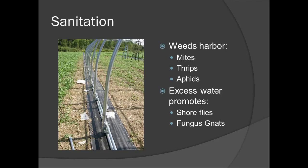A little piece of grass grows up in between there, and that grass can harbor aphids, can bring in a lot of other insects. So just preparing in advance and trying to make life a little easier. It's going to be hard enough being a high tunnel grower. If you can do little simple tricks like this, that's going to help us prevent the weeds, which can harbor the mites, can harbor the thrips, can harbor the aphids.